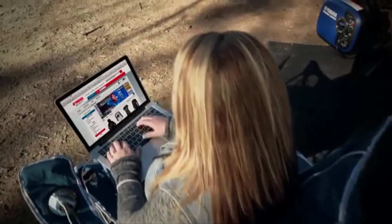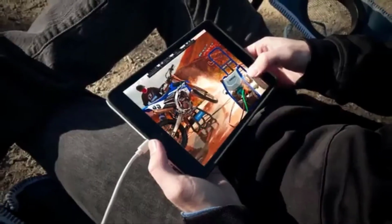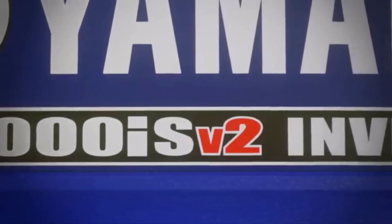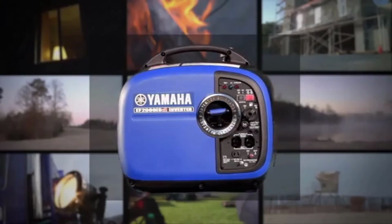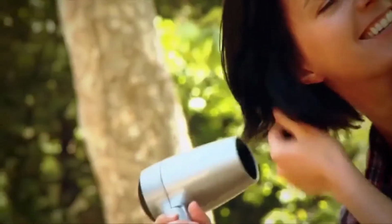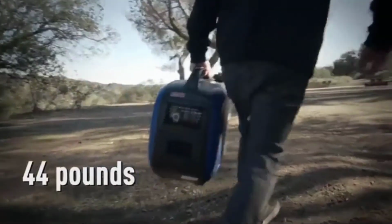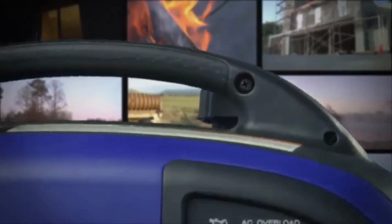Compact, lightweight and quiet are 3 of the best characteristics of the Yamaha EF2000 IS V2. Compared to similar inverter generators, this model is slimmer, making it easier to carry by its U-shaped handle. This inverter generator weighs just over 44 pounds, making this one of the more lightweight models in the 2000 watt category. This is a very welcome feature because it's parallel capable, and so taking two of these with you on your trip doesn't defeat the purpose of buying a lightweight portable generator.